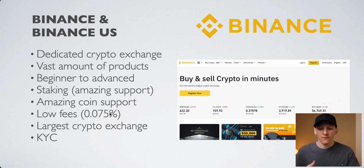I would recommend every crypto trader to have Binance. They're just simply the biggest and baddest crypto exchange. They have a vast amount of products. You have trading, you have a decentralized exchange, you have derivatives on here as well. Pretty much everything that you could ever want, Binance has. It has amazing staking support as well for coins. It has amazing coin support, has the lowest fees I've seen at 0.075. It has the highest liquidity as well.